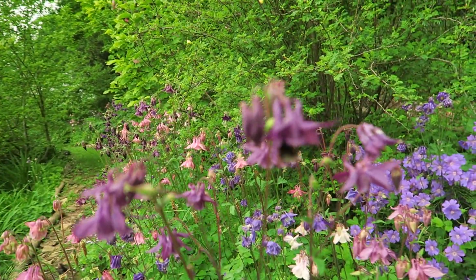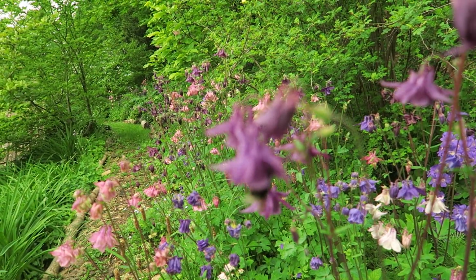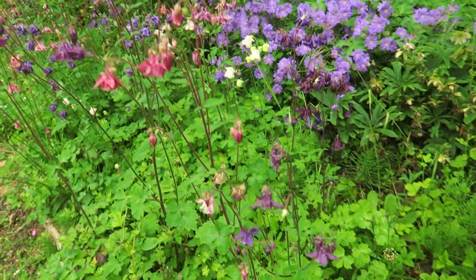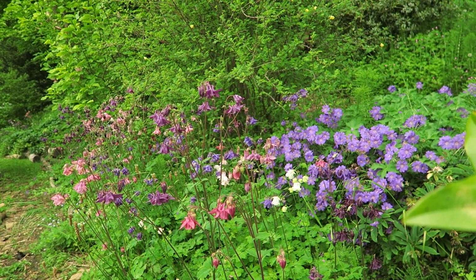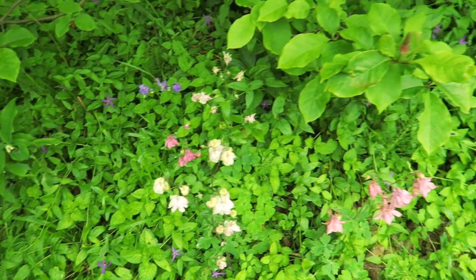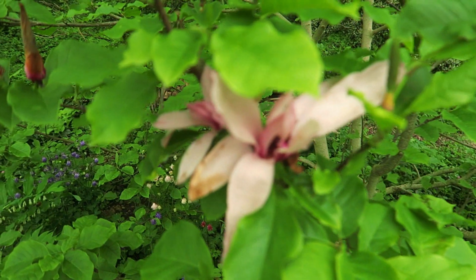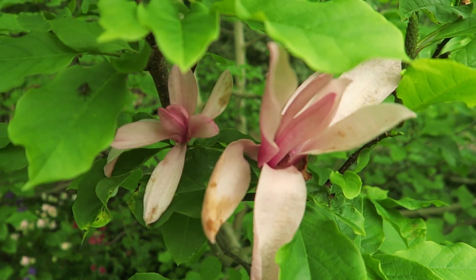Help yourself, bee. And the colours, the mix of colours, it's great. And look at the foliage, keeps the weeds down. There's also periwinkle in here as a ground cover to keep the weeds down as well, so that's worked as well. Finally worked this year, and we're in front of a magnolia, so I'm trying to get all the colours in here. It'll be like a rainbow.